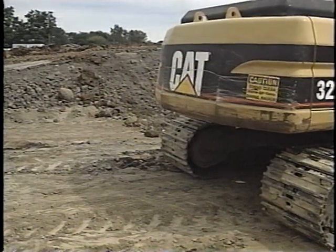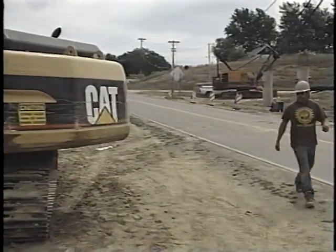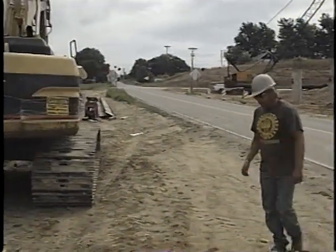These rigs are powerful. They're moving fast, and most likely, the operator can't see you. So you'd better give it plenty of room.